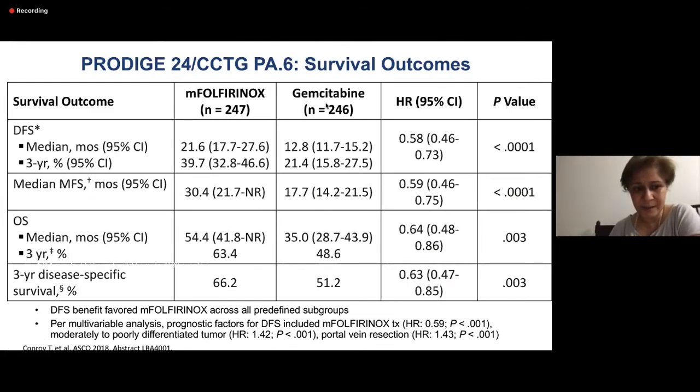So this is the study, these are the results. If you look, everything was better with modified FOLFIRINOX versus gemcitabine. The median overall survival of 54 months compared to 28 months that we had earlier, it's almost doubling. The median disease-free survival with FOLFIRINOX is 21 months versus 13 months here. And 3-year disease-specific survival is also significantly better.